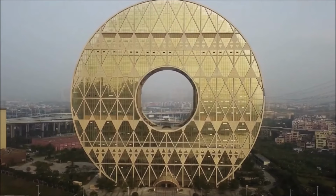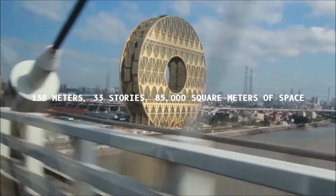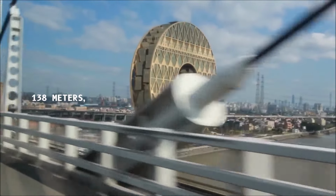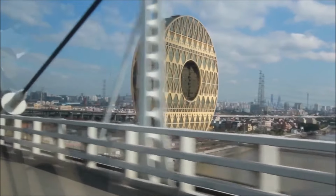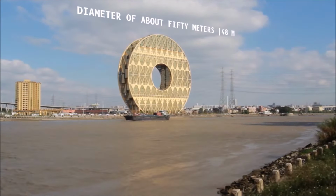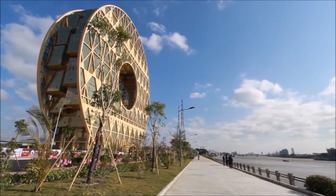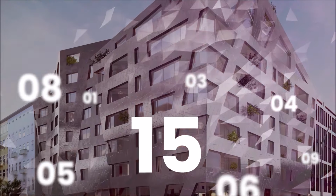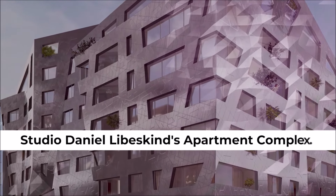It has a total height of 138 meters, 33 stories, 85,000 square meters of space, and a global investment of almost 50 million euros. With a diameter of 50 meters, the inner hole is a one-of-a-kind location with no counterpart anywhere else on the globe. Number 15. Studio Daniel Libeskind's apartment complex.